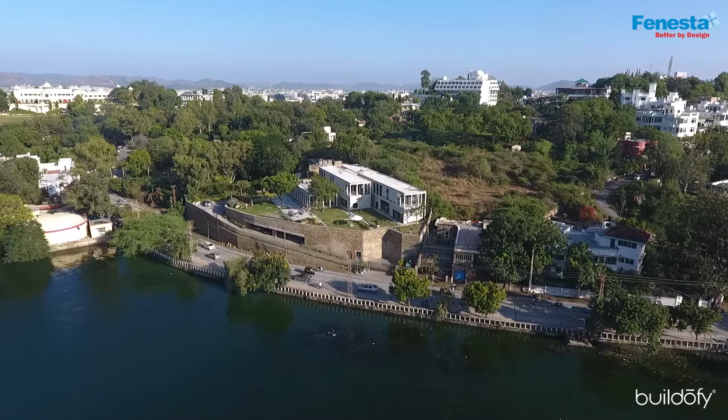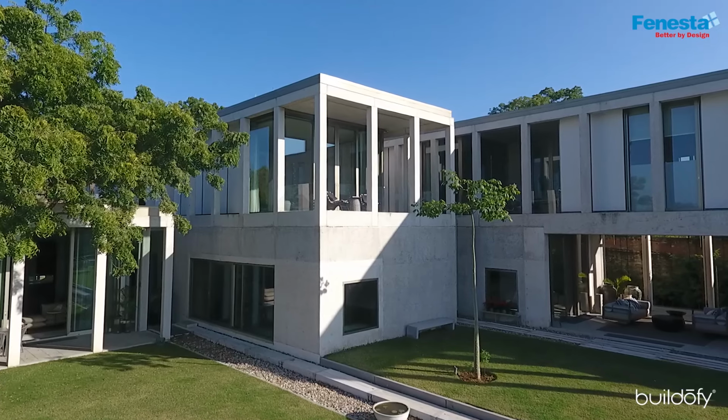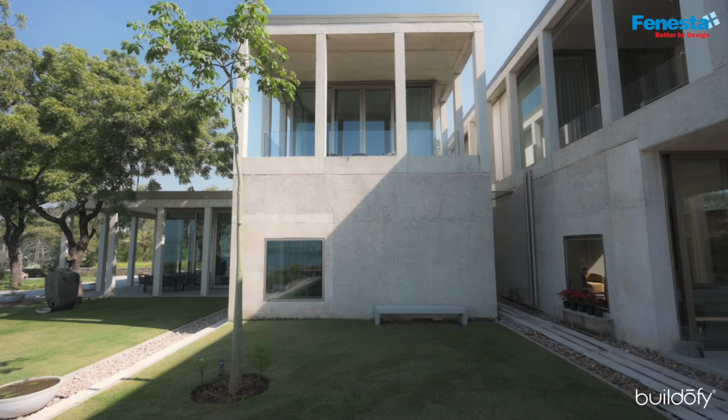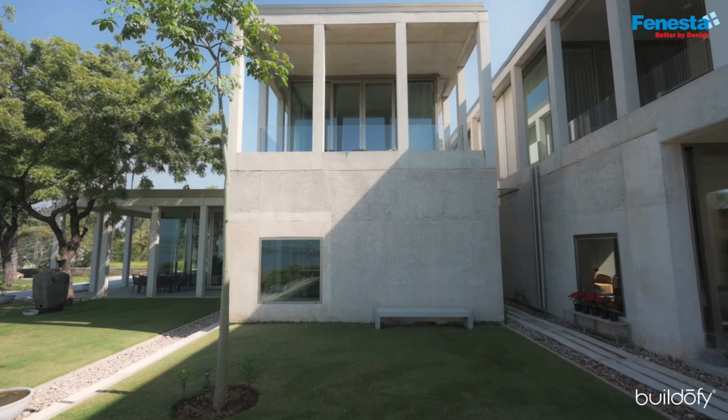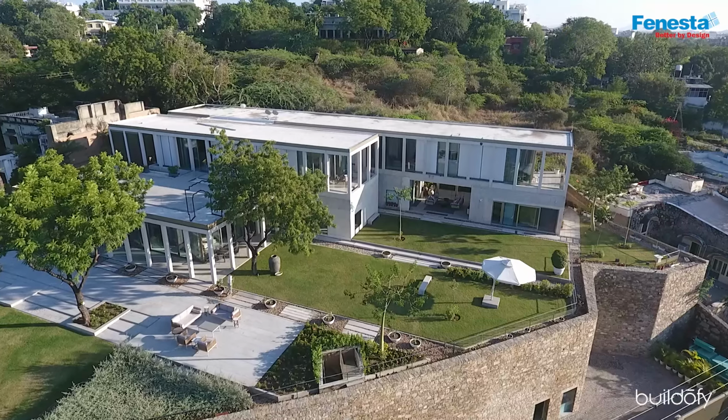From the beginning, it was very clear that the building has to be strongly advocating Rajasthani architecture and the idea of a modern building, the idea also of benefiting maximum from the location, and also abstract the prevailing models that are existing in Udaipur, such as chhatris and the baradaris.